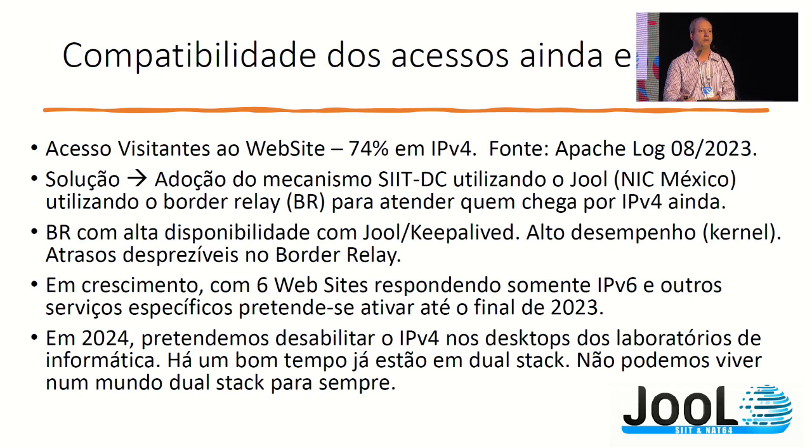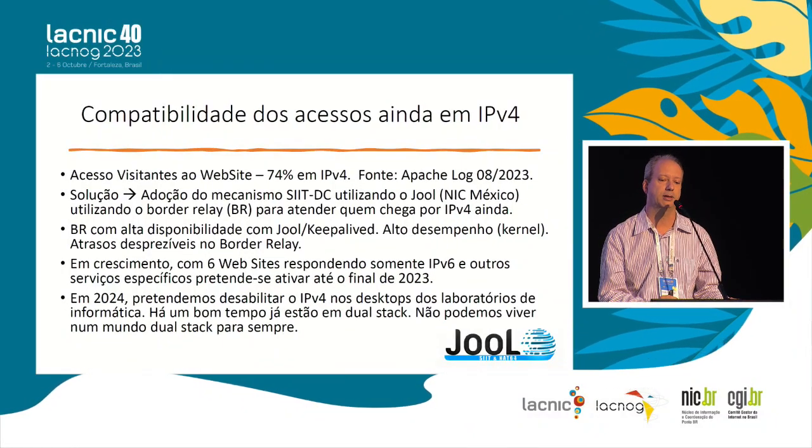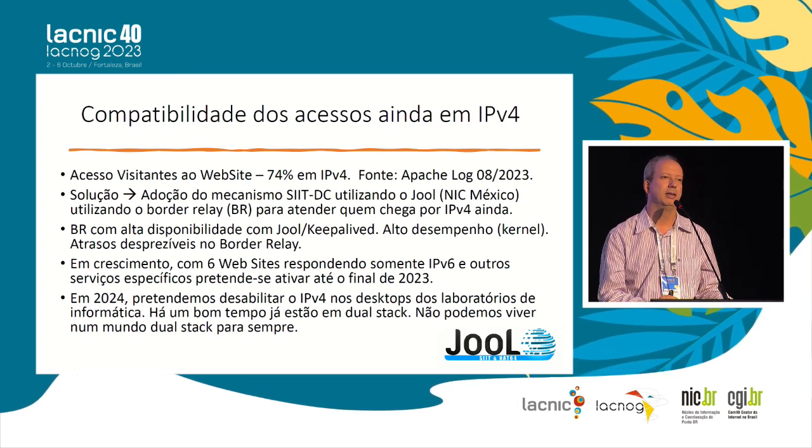And if the topology is set up, then it is easy to grow. It is so simple that from March through August, we went from one website to six websites that had already migrated with this topology, and with a data center that is IPv6 only. From now until the end of the year, we are promoting data center services for IPv6 only. So hopefully in 2024, we can start disabling the IPv4 network interface in the computers of the IT lab.